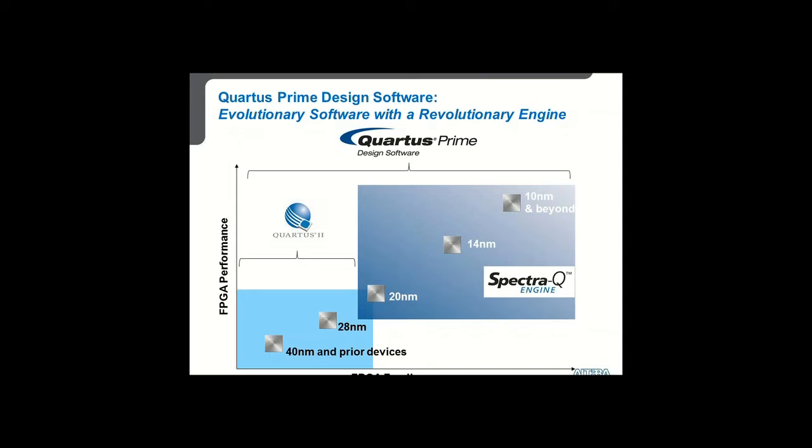And Quartus Prime does support all the older families, of course, and it also supports the new 20 nanometer, the 14 nanometer, and of course going forwards into 10 nanometer. On the y-axis here, you see the FPGA performance increasing. You see a big jump from 20 to 14, and this is because of our Stratix 10 families, which have a brand new architecture. I won't go into that architecture today because that's beyond the scope, but I encourage you to go to our websites and look at what Stratix 10 can offer.